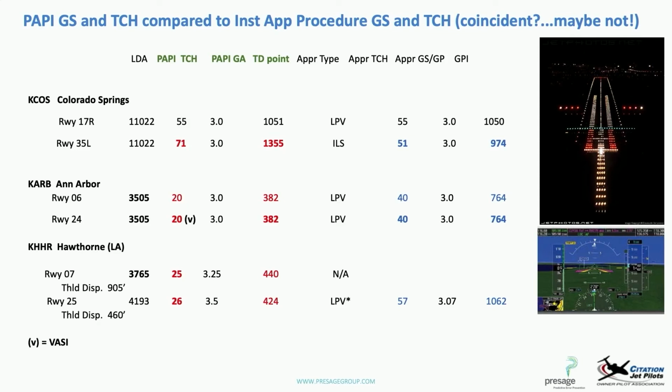So you could be really nicely on your PFD glide path, and you're going to see 4 reds when you start to transition. But it's intentionally done that way because it's wanting you to land further down the runway than you might have thought. Ann Arbor, crossing height is 20 feet. That's a 3,500-foot runway, and the VASI for runway 24 is actually closer to the end of the runway. It's trying to touch you down at 382 feet.